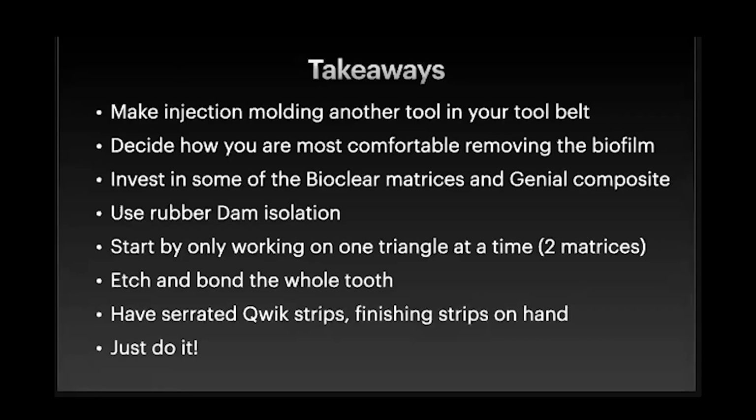And then my last thing is just do it, y'all. The injection molding is easy. It's not the harder, finer techniques that we're going to be teaching you in the hands-on course, where we're doing hand layered composite. This is something you can watch and do, and you've just got to find a staff member, or somebody, maybe you want to do your first couple cases at a little bit of a discount because it's your first time or two, but just go home and try it. It is really simple. It is going to end up much quicker than you think it is.